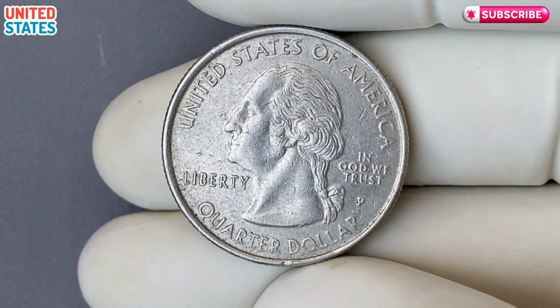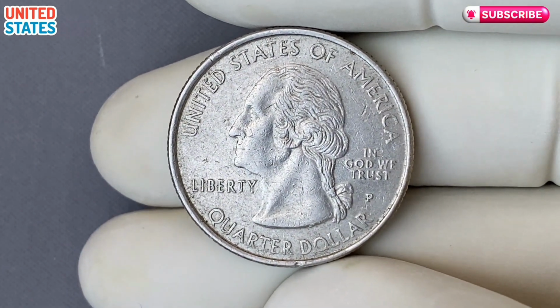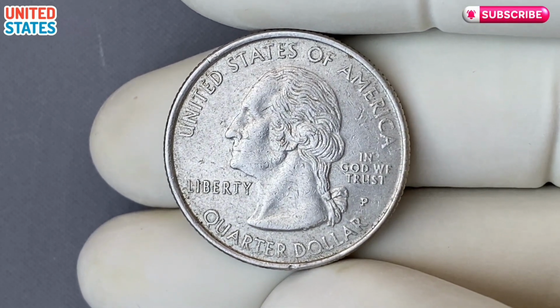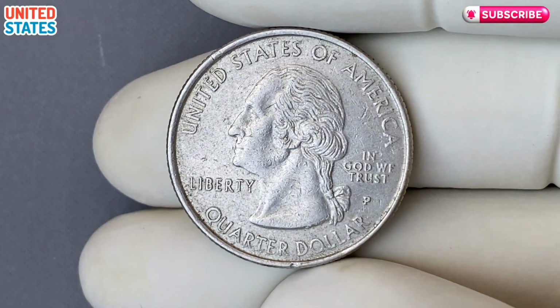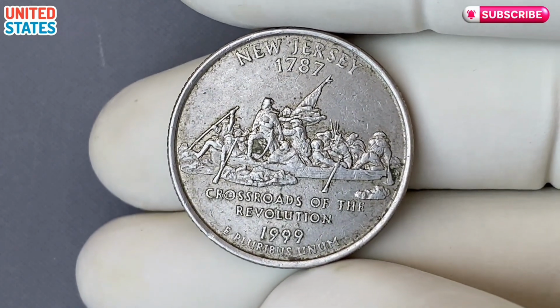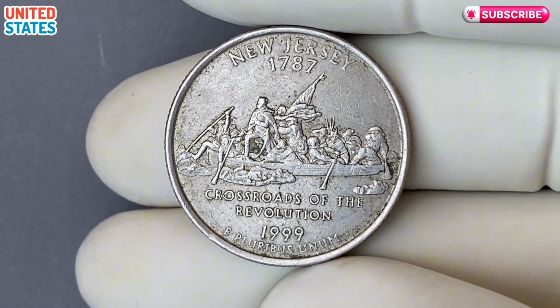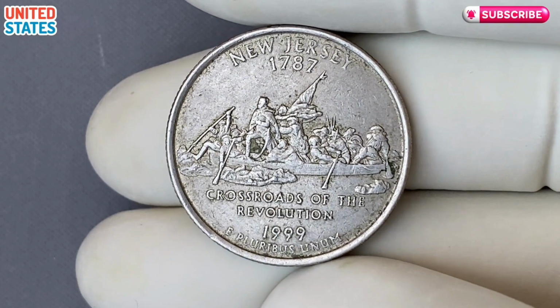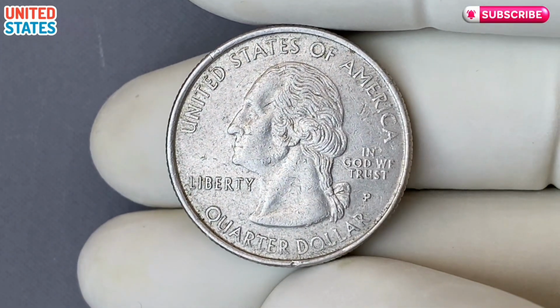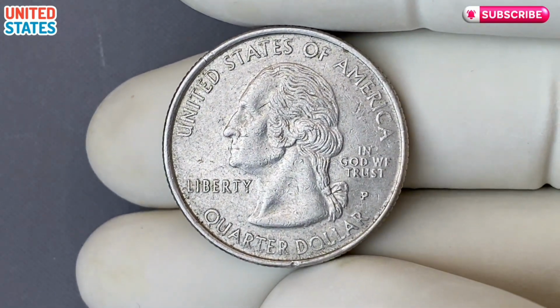But what makes the 1999 New Jersey quarter with the double die error even more intriguing is the rarity factor. As more and more collectors seek out error coins, the demand for them continues to rise, and the value of these coins has steadily increased. This means that finding one of these rare quarters now could bring you a significantly higher value in the future, especially as fewer and fewer of these error coins remain in circulation.